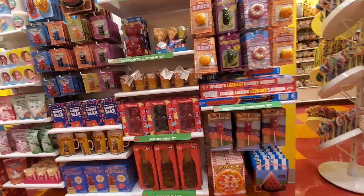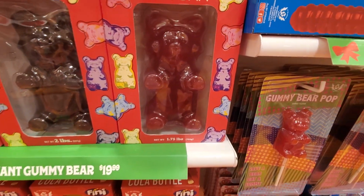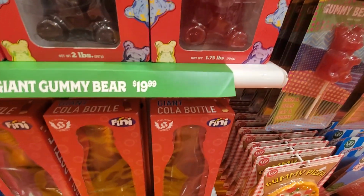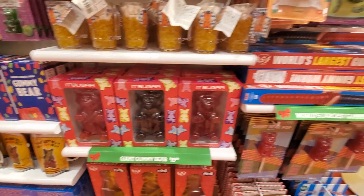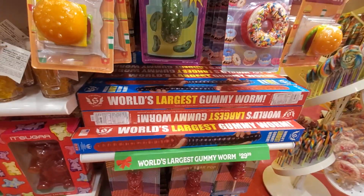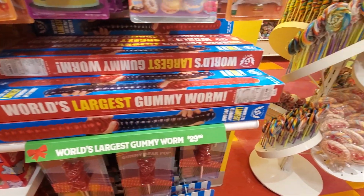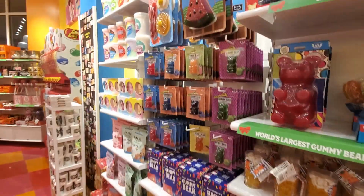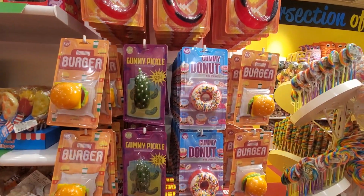Look at this huge, gigantic gummy bear. Look at that. How many days do you think it'll take to eat one of these? See the price? $19.99. Ooh, look at this large, world's largest gummy worm. See that? Look how big that is. Huge. Now, last time I was in here, I saw some candy necklaces. Okay. Here's more.